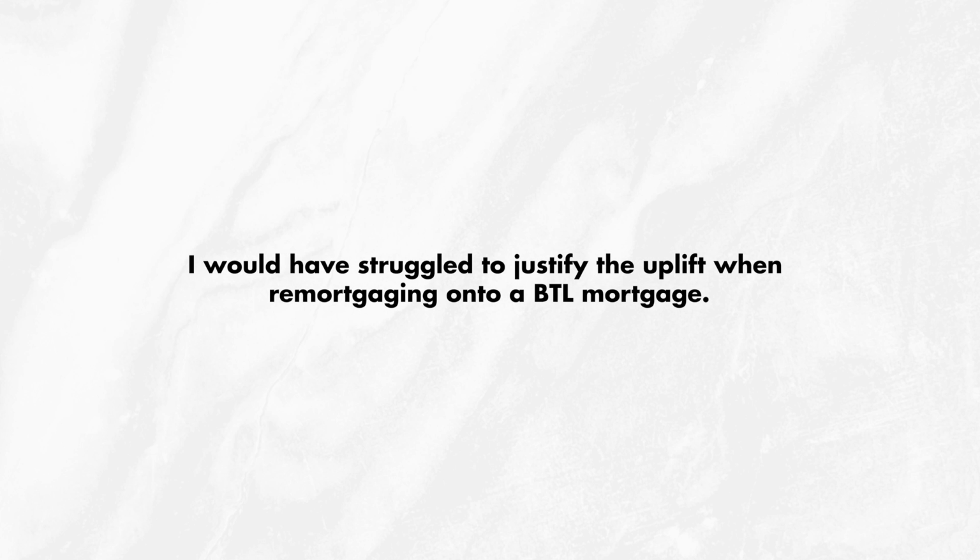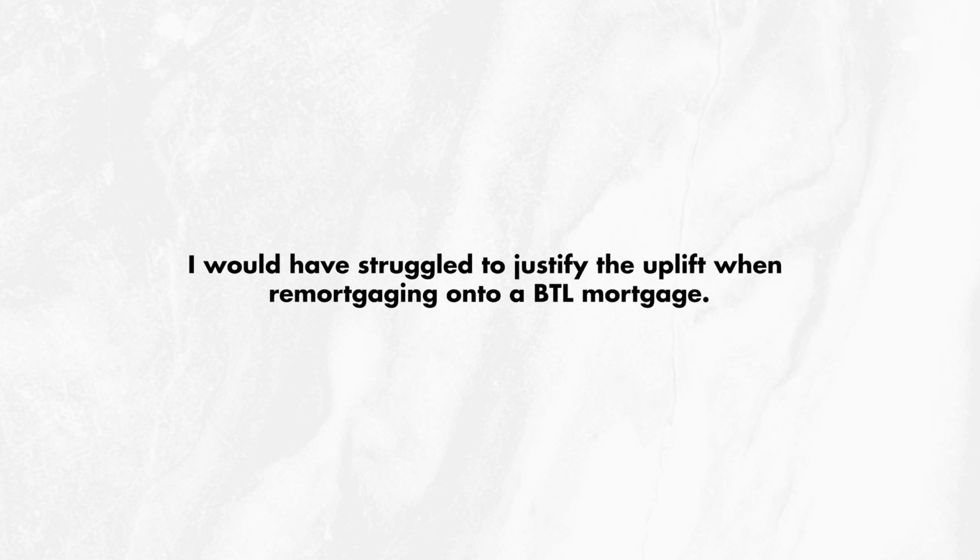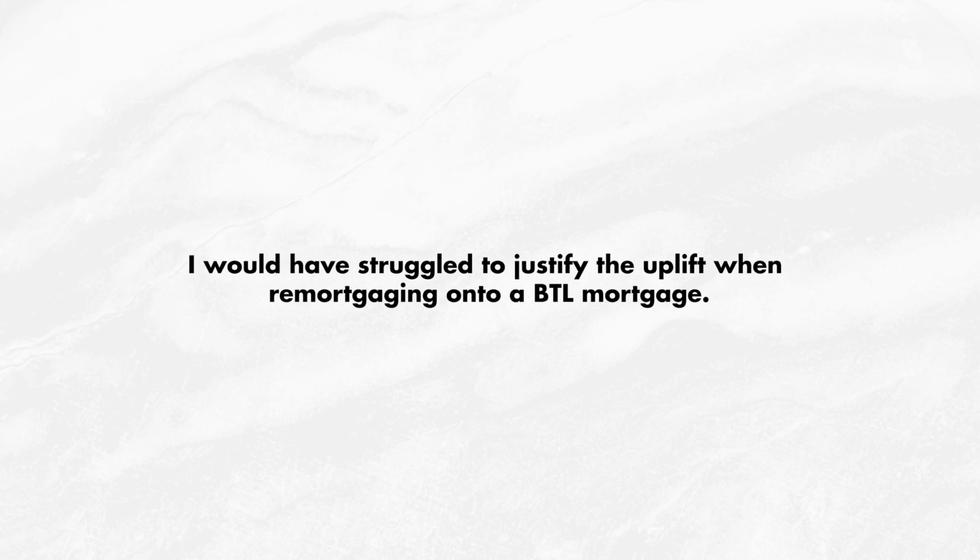The issue I found with buying apartments cheap was that I would have struggled to justify the uplift when remortgaging onto a buy-to-let mortgage. Even if I completed a refurbishment, the value add would have been minimal, and I was told by my broker that lenders don't like to see you buying cheap properties and then going for a higher valuation after 6 months with little or minimal works completed.